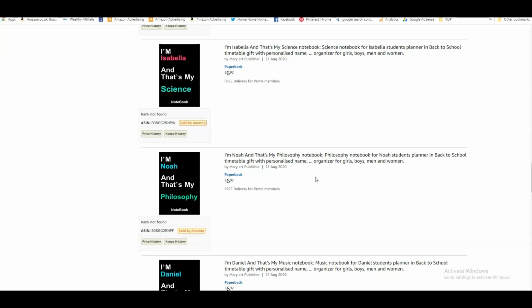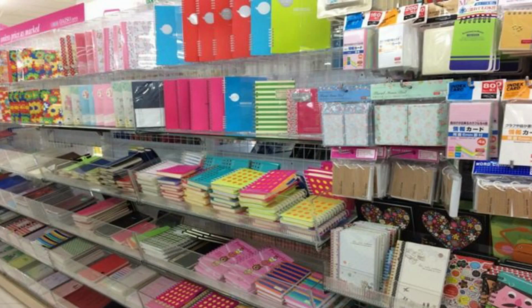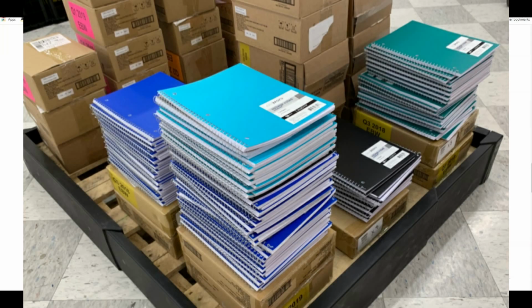When I was buying notebooks for my children or even for myself, here in the UK we have shops called Poundland where everything they sell costs £1. And I'm sure you have a similar thing in your country. Or you go to Walmart, or you go to places where notebooks are cheap. So I can buy 5 notebooks in a pack for £1 in Poundland. I wouldn't go on Amazon and pay £6.99 for a notebook. So why do people buy notebooks on Amazon?